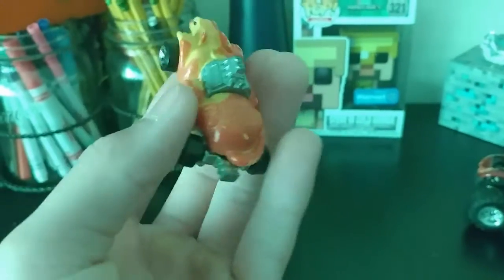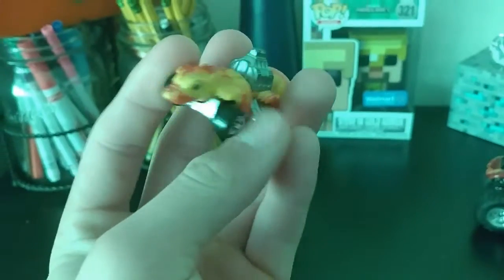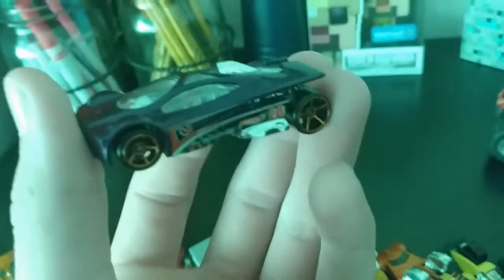Next up, we got a color changing one. This one's yellow and red, but it switches from yellow to red since it's a color changer, which I think is pretty cool. It's a little rat-like creature. Next up we got this yellow one. Or not yellow one, purple one.